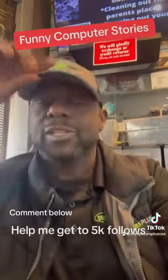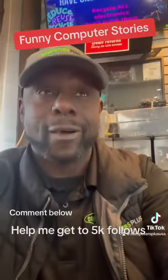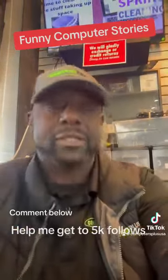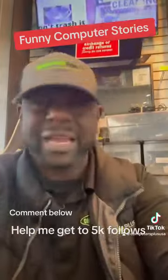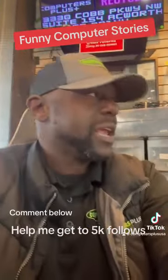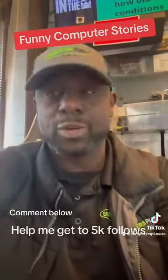Hey, that reminds me of a very funny story. So I sold a customer, this is years back, a computer. It was a Dell Optiplex 620. It's the tall ones, Pentium 4 processor. This thing was stacked back in the day. 512 megabytes of RAM, 40 gig IDE hard drive. It was ready to rock and roll. You could do anything you needed to do on that computer.